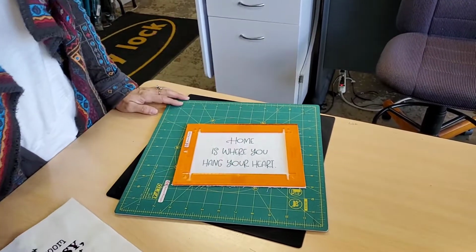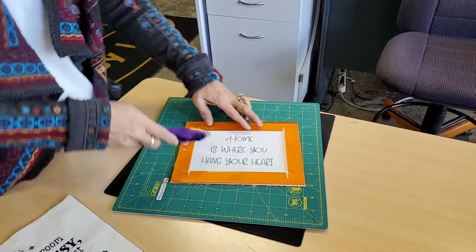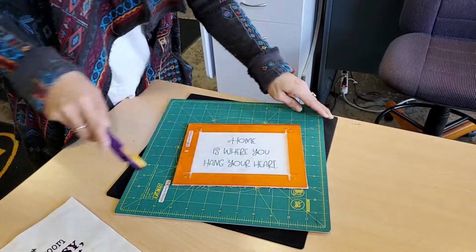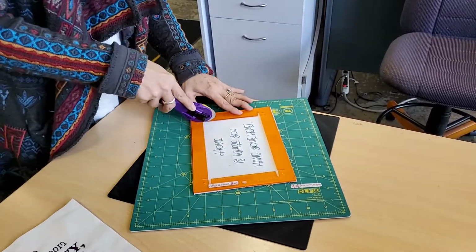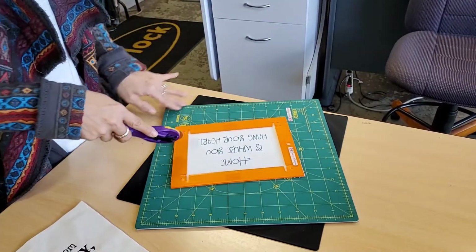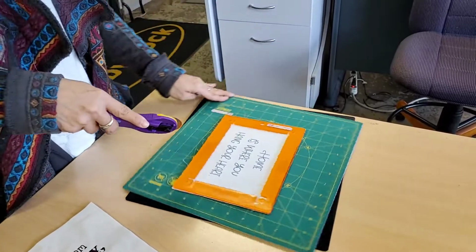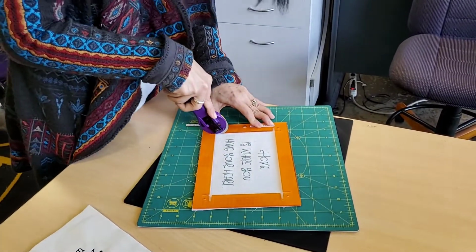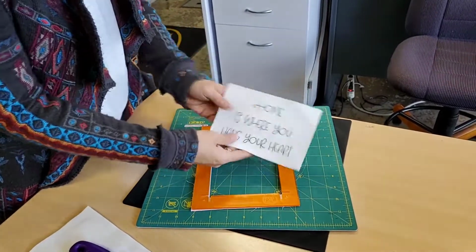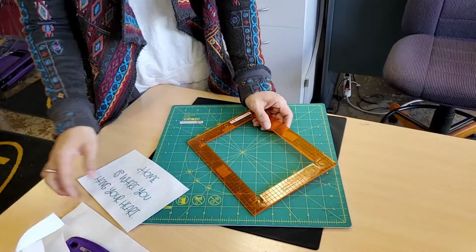So home is where you hang your heart. I'm just going to go ahead and lay this down, and it looks good to me. Same thing. So this one's going to be the 4.5 by 6.5. Then just rotate your mat. Nothing moves. You're going to get those beautiful cuts. And everything I'm showing you is just stuff that's going to give you a better end product. Precision. And I pressed this beforehand. I used my Panasonic iron, and I just pressed it, and look how perfect that is. Isn't that great?